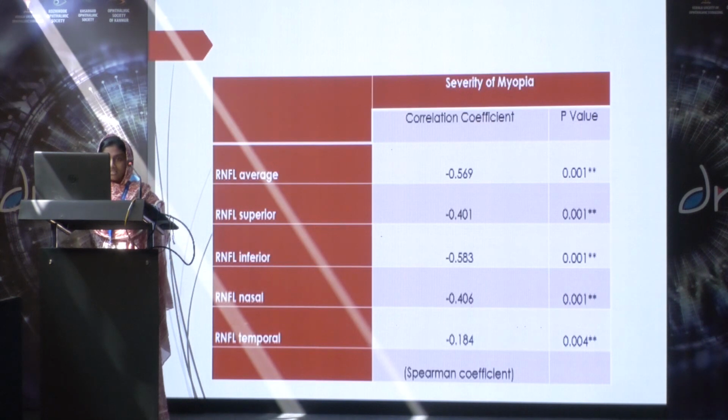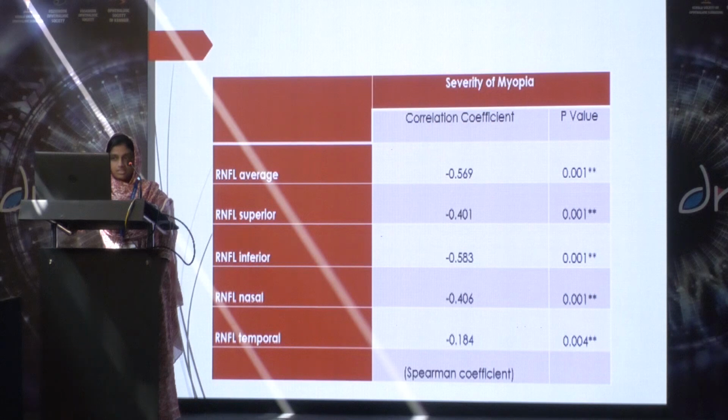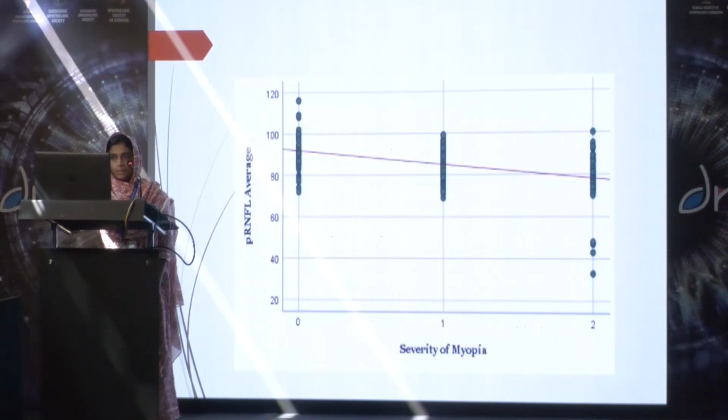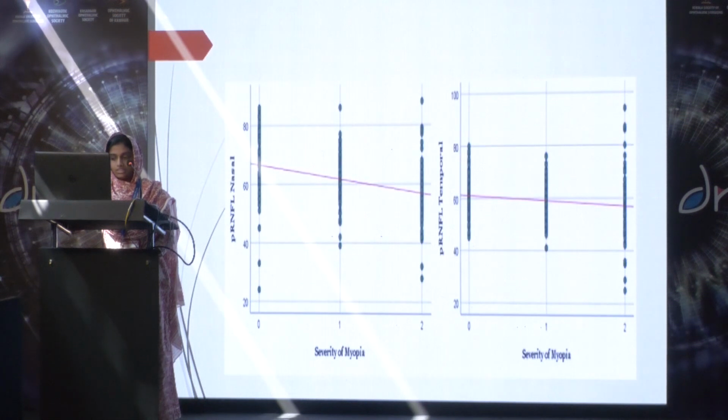And from this data, it is seen that the average RNFL thickness correlates with the severity of myopia. In the average, superior, inferior, and nasal quadrants, it has a negative correlation, which is statistically significant because the p-value is less than 0.05. But in the temporal quadrant, even though it shows a negative correlation, it is not that statistically significant when compared to the others. These graphical representations show a negative trend in the average, superior, inferior, and nasal quadrants, but in the temporal it shows a negative correlation, but not that statistically significant when compared to the others.